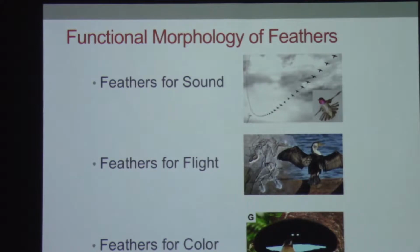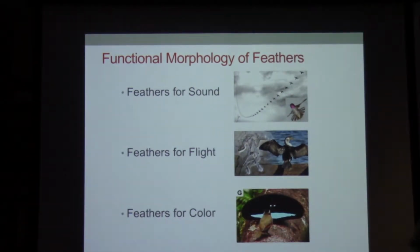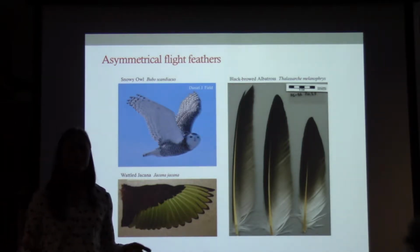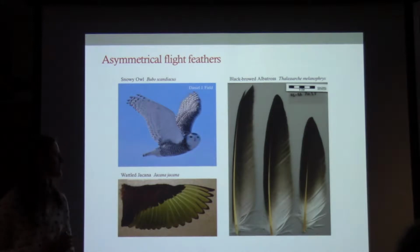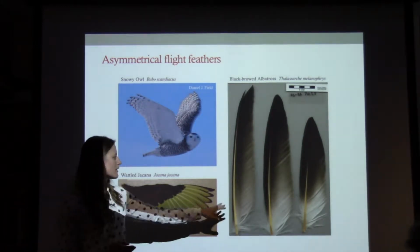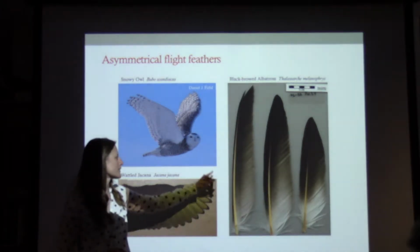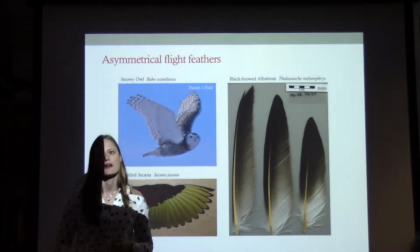Okay, so the second big project that I've been working on has been feathers and how they function in flight. This is some more recent work. So, like I said, everyone knows birds fly with their feathers, right? It's the quintessential function for feathers. And in flying birds, their wing feathers all have a very particular asymmetrical shape, right? So in all flying birds, you're going to find that the outer leading edge of the feather is always much thinner than the trailing edge.